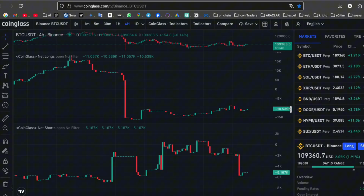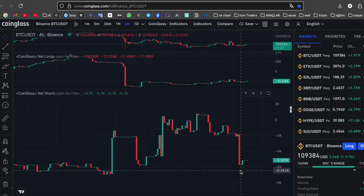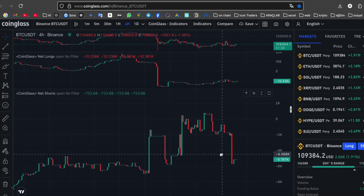And right now, for the most important chart, we need to examine the long-short ratios here. There's no rise in long ratios. I can't call that positive. However, a significant decrease in short ratios is evident. As you see, a sharp pullback has occurred. So, we can observe here that the open short positions have decreased very significantly. It's possible to say that this is positive.